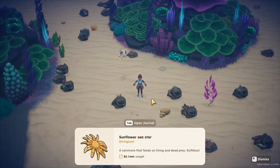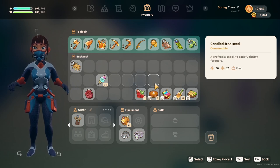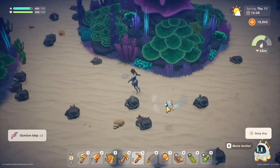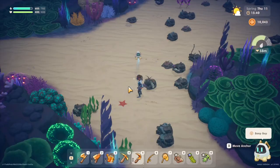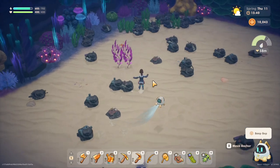A carnivore that feeds on living and dead prey. Ruthless. Well, that's just versatile. And we need two of them. One for the museum and one for the goddess. The goddess definitely takes precedence because that's the last thing we need for a bundle. So let's look around a little more, just see what we can find.